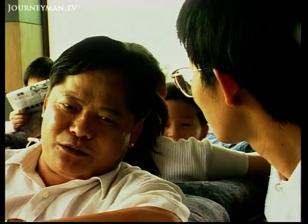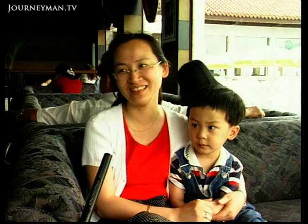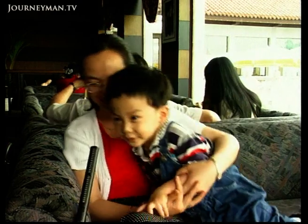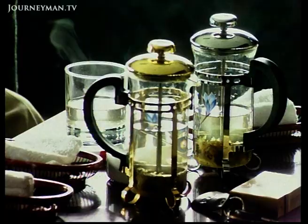Is tea outdated? Outdated? Even with the import of Western drinks, our tea drinking is as strong as ever. Yes, every morning I start my day with a cup of tea. It's a habit. I like tea with ice. I suppose I drink about 600 litres a year.